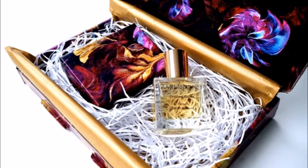Bear and Bond is $12.46 a month. Discover a whole new world of perfume. You will get an 8-ml perfume along with the story of its origin direct from the artisan perfumers.